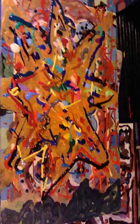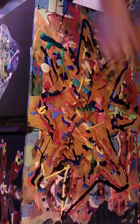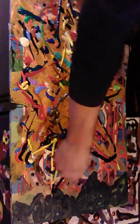So pretty, right? She's not really good. She's going to just let it dry for a little bit. Yeah, I think I'm all good with colors. That's maybe great. Put a little brown in here. I'm not afraid to use brown. I like brown. I like brown and pink together.